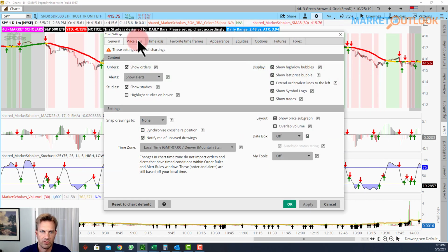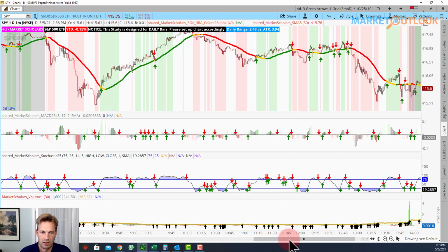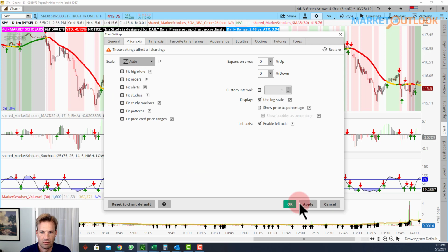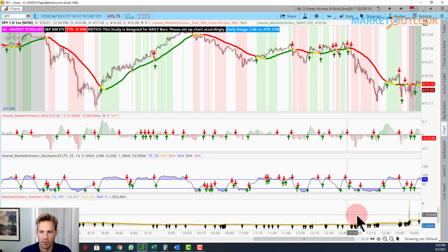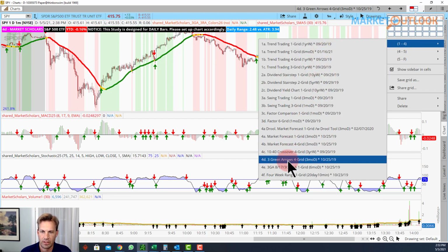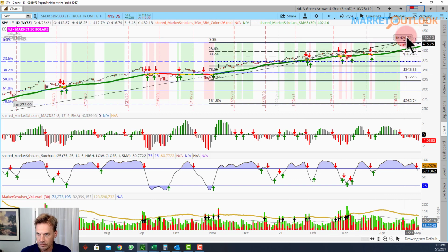Here, let me see if I can change that so you can see it this way. I don't know if it's going to let me do that. No, it's not going to let me do that. Needless to say, very, very little volume, as you can see throughout the day, and that played out by the time we were all said and done. Big drop there, but still no red arrow yet.